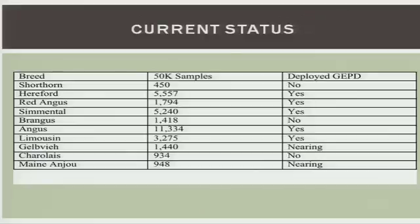So the current status, I stole this, adapted, I think is the correct term, from Dorian Garrick, right? Which essentially shows the breed, the number of 50K samples that he currently has in his repository, and whether or not they have deployed or implemented this in their national cattle evaluation to date. I think I'm in error here. I think Limousine should fall in the nearing category. But folks, that's exciting. 2009, right? Angus really was first out of the gate. And look at where we are now with a variety of breeds. And I think that's where I give the beef industry credit. We've taken a technology and we've put it to work, and you can see several others are working towards that end.